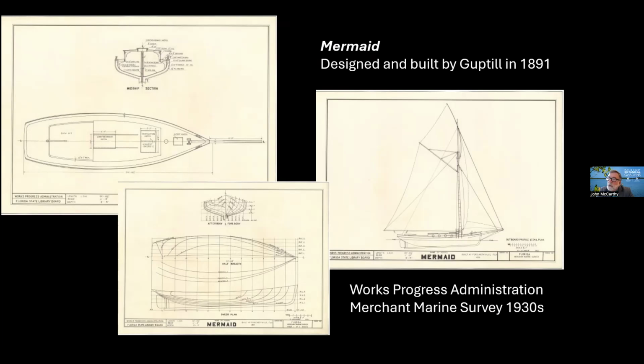And it was owned by various people over the years. At one time, it caught fire and the owner was on board and he scuttled it so it would sink and put the fire out. And then it was restored. But ultimately, in the 1920s, it was wrecked near Tarpon Springs in Old Tampa Bay. And the Works Progress Administration, Merchant Marine, studied it.